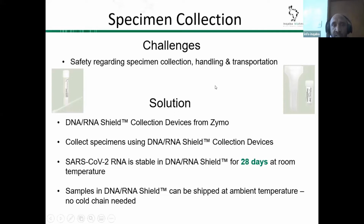So our solution for this is, we are a distributor of a company called Zymo, and we offer the DNA/RNA Shield collection devices from Zymo. This DNA/RNA Shield is well known to deactivate any infectious agents. It's been studied as well that it deactivates SARS-CoV-2, so it makes it safe. In addition, it keeps the integrity of your RNA upon transportation. So we have different DNA/RNA Shield collection tubes for swabs, and we also offer the DNA/RNA Shield as a solution. Upon collection, it can be added to the samples.